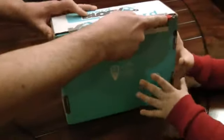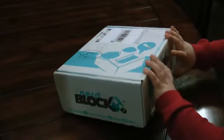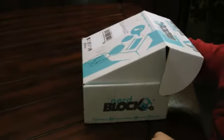So we'll go ahead and break the seal. And Carter, would you like to be the one that reaches in the magical box and pulls out the wonderful items? And we'll see what we get this month. Okay. And by the way, this month is my birthday. Oh, yep, yep. February was Carter's birthday month.